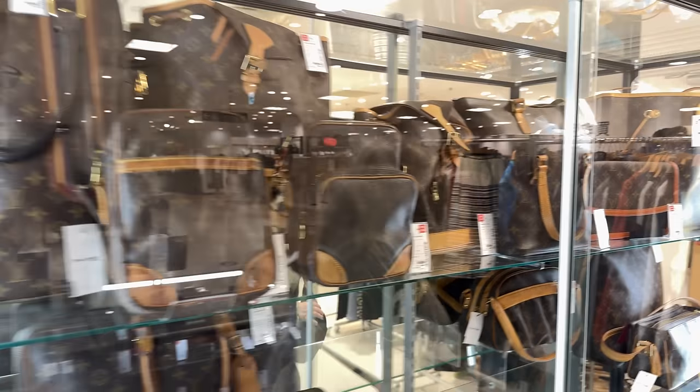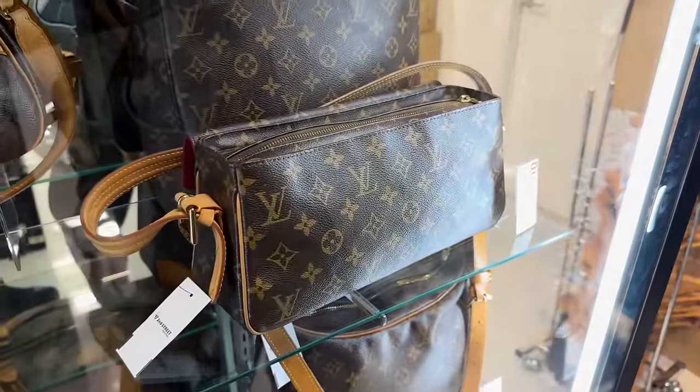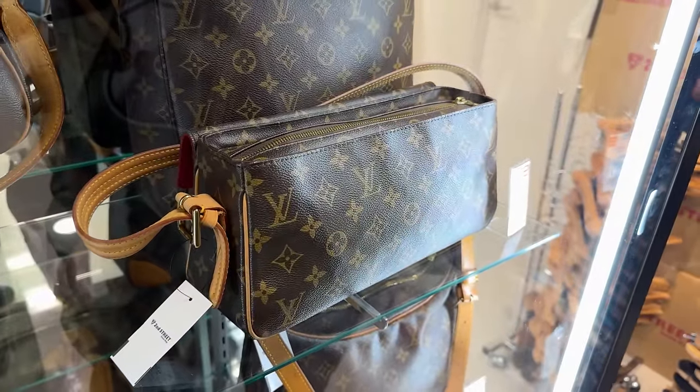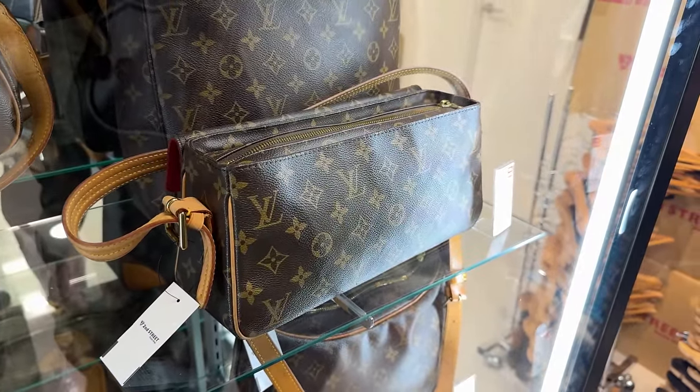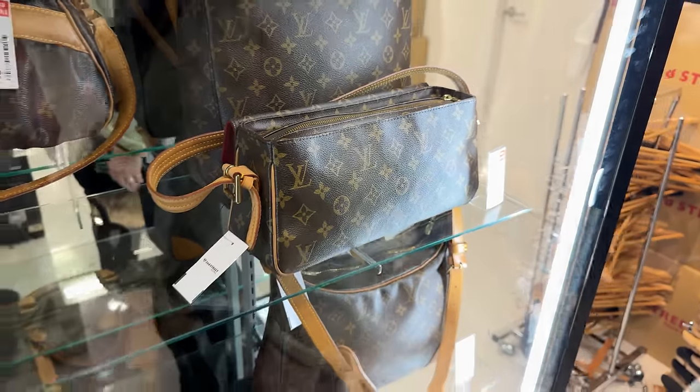Look at this piece here. That's a nice looking piece. I think that's real. I'm not touching it, so I can't absolutely know, but that looks real. Okay, so let's see what else they have.